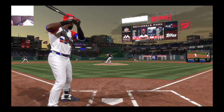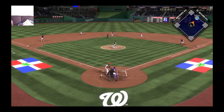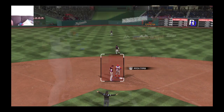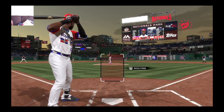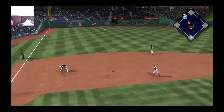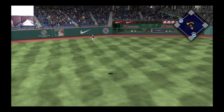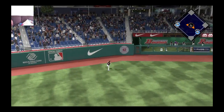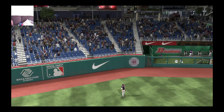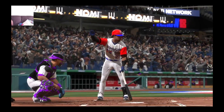Ready for another shot now. Starling Marte. He could really use a knock here. 0 for 3 in the game so far. And it's not in time, so Reyes has himself a stolen base. Here's a shot to left field and deep. Look at this. And this one is gone. A home run. Here's Carlos Gomez.